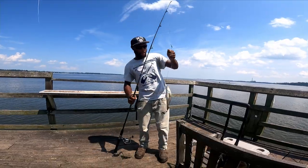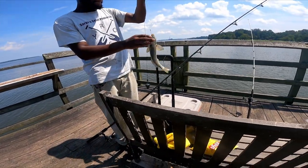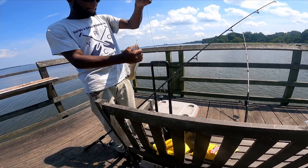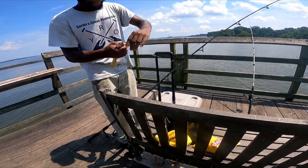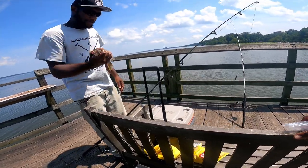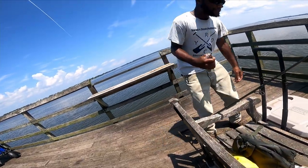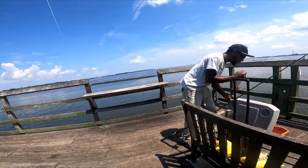No, I think that's a round head, because croakers got a lot of scales. Hey, that's a big round head. Yeah, because you don't even hear it croaking. Oh, yeah, that's a pretty fish. She's not a croaker though. Long shank hook. There you go. Look at that. And what were you catching with that? Squid. Squid and clams.